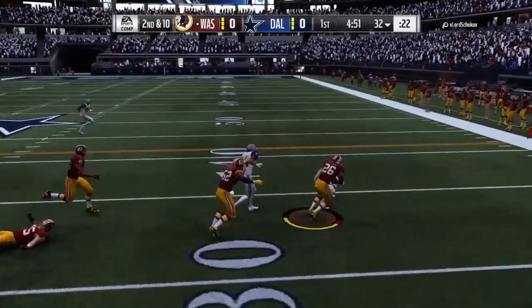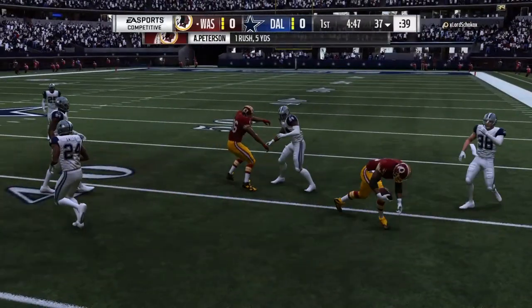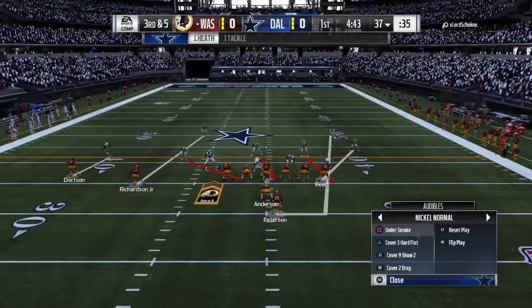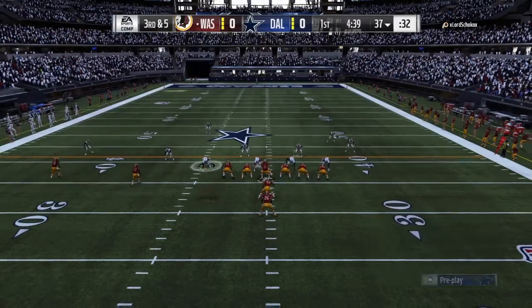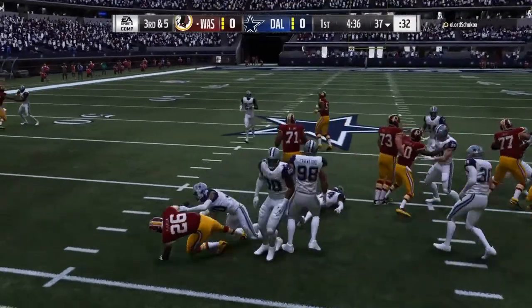Now the first carry for Adrian Peterson. Found a little room there as he's up to about the 37. Give him 5 on the carry there, and it'll set up a third down. Peterson, Charles, at age 33, I think when he signed with the Redskins, people were wondering, what would this season be like? Well, it started off pretty good.